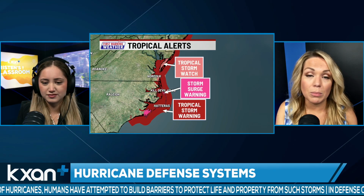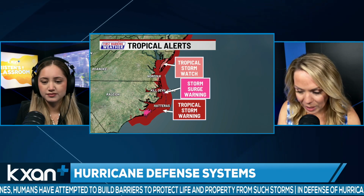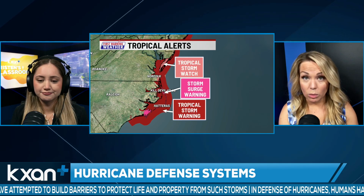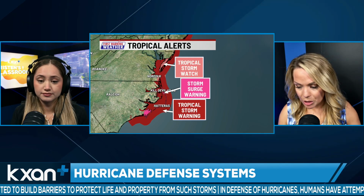Storm surge could be anywhere from 2 to 4 feet, in addition to the tropical storm force winds and tropical storm-like rain showers pushing in with those outer bands. So there is big concern for beach erosion, coastal highways being impassable, and ocean overwash.